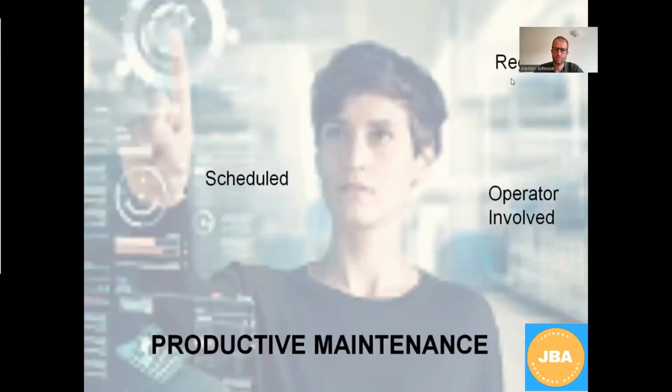But yeah, making sure it's scheduled, making sure it's regular, making sure the operator's involved. We end up with equipment that doesn't break down and cause massive holdups.